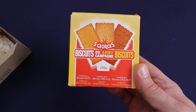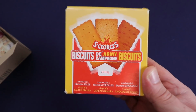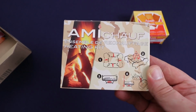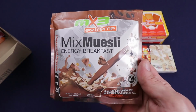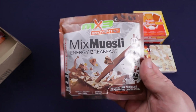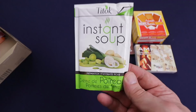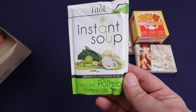First up is our biscuits. Have salted biscuits, cereal biscuits, and chocolate biscuits. I really enjoy these. We have our stove kit. It's usually got a lot of other items in there, like the spork and trash bags and that. We'll check that out in a little bit. Chocolate muesli. This looks really good. I'm not sure I've had this one before. And sure enough, we have a potato and leek soup. I'm not saying I'm disappointed I've had this before. It's really good, but yeah, I was hoping for a fish soup.